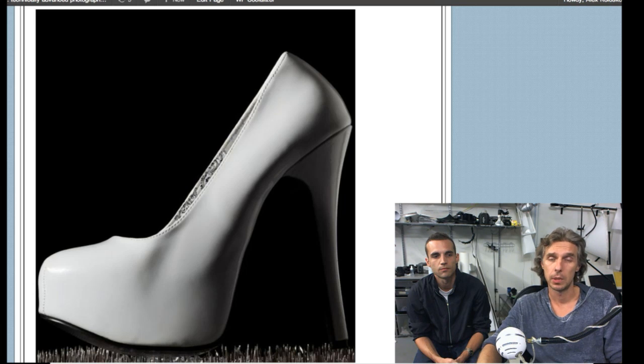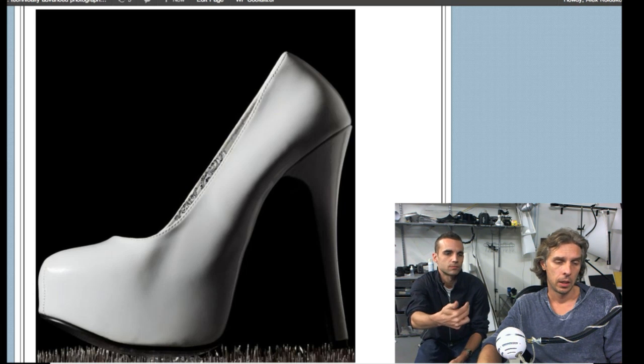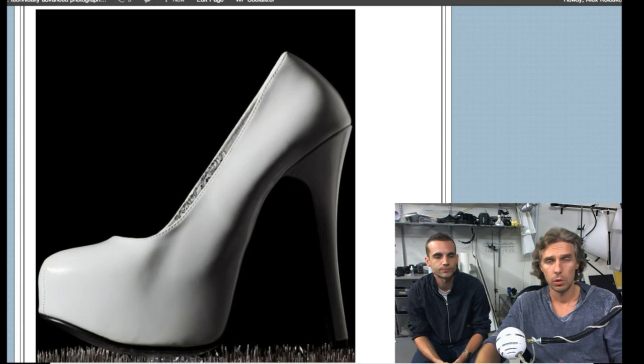Maybe just putting something inside, stuffing it, right? Yeah, that's what I was going to suggest. Just put something in the shoe. Yeah, a shoe is usually stuffed with something, even in stores, right? So that's for a reason. Even though the concept is cool, right?